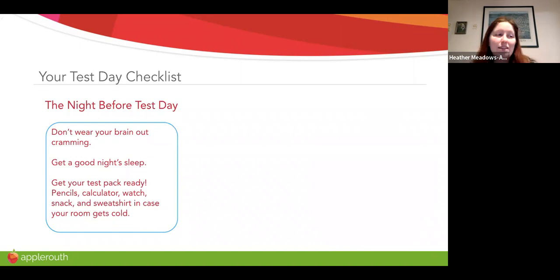If you're someone who gets a little nervous and you feel like doing something would help you feel better, feel free to do one reading passage. That's like 11 questions. Keep it simple. Don't stress yourself out. Obviously, get a good night's sleep as always. I'm sure you know that's important.